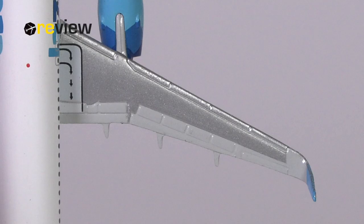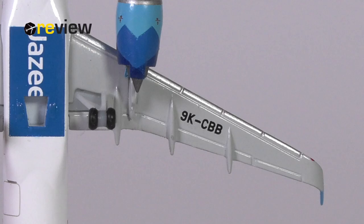Starting off with the top side, where we have the different flaps, slats and spoilers carved out very nicely. We have some different shades of grey for additional detailing, and also the markings for the emergency exit. Lovely so far. The underside of the wings then offers us more nice physical detailing, and we also have the full registration code of the aircraft.